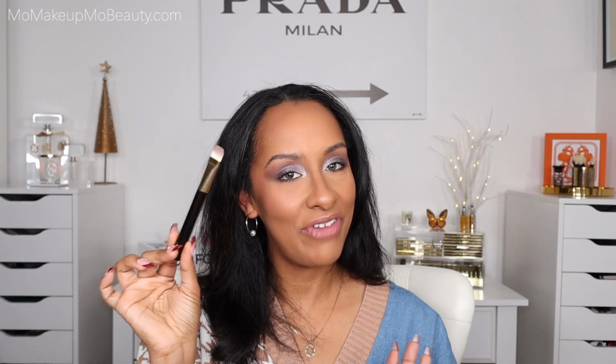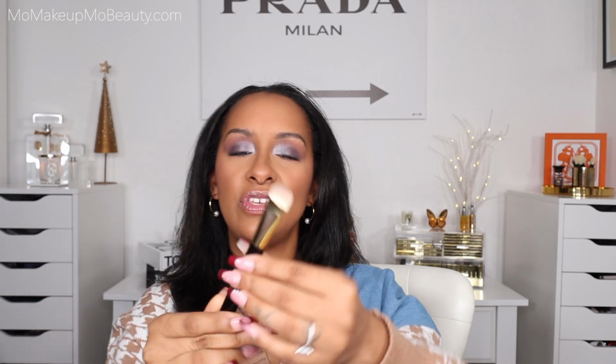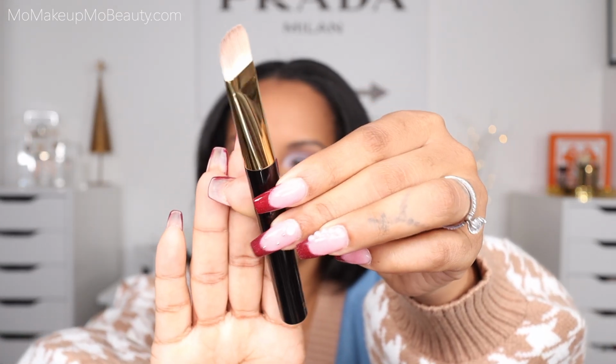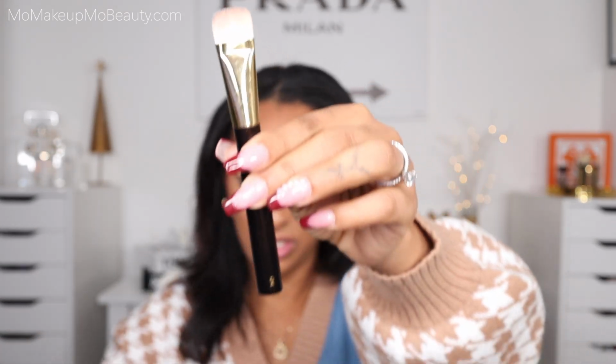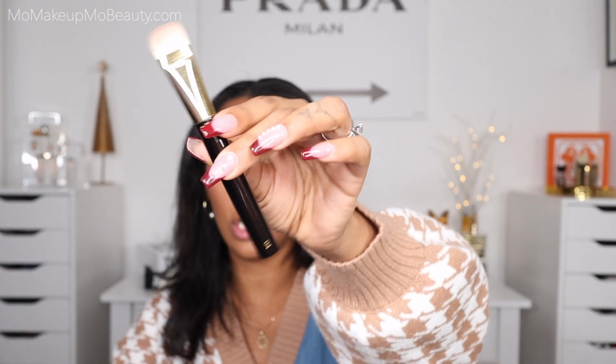We're going to start off with this little guy right here. I don't have any brushes like this in my collection, and she's a gem. This is the number 4, and this is the Shade and Illuminate brush. Is that what it's called? Let me just double check. I got my notes. Yeah, the Shade and Illuminate brush. This was specifically designed to be used with the Shade and Illuminate Crème contours, and it works amazing with it. And I've tried it with, of course, other cream products, and it works amazing.